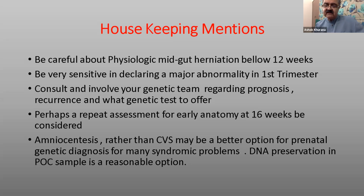Also, that our genetic evaluation will be stepwise. We will initially exclude the common autosomal trisomies, but then we will decide whether we're going to do evaluation of one gene or a few genes, or whether we're going to look for things that might be picked up in a microarray, or we might even add on as a later step the possibility of an exome sequencing. So this kind of thing has to be explained in addition, of course, to the structural changes that we see, which will change the prognosis at 16 weeks.